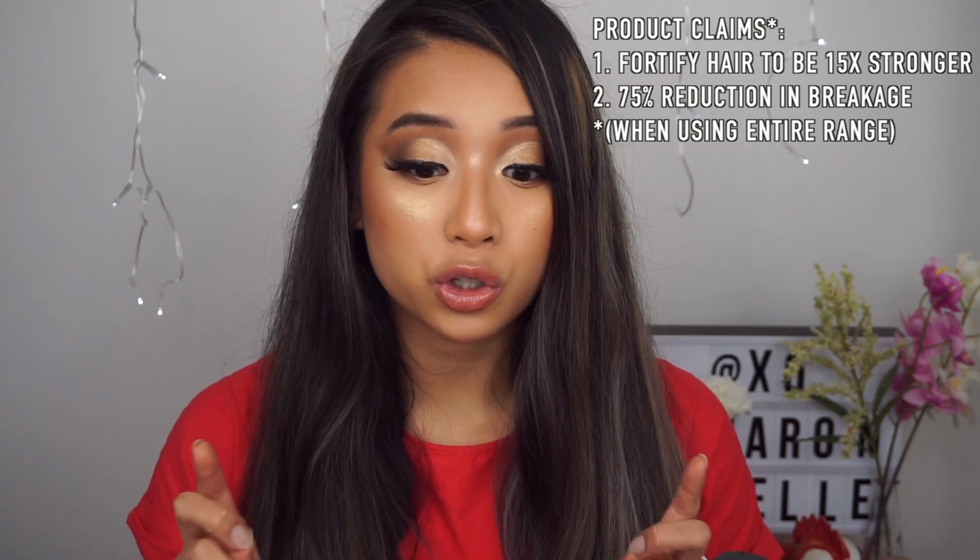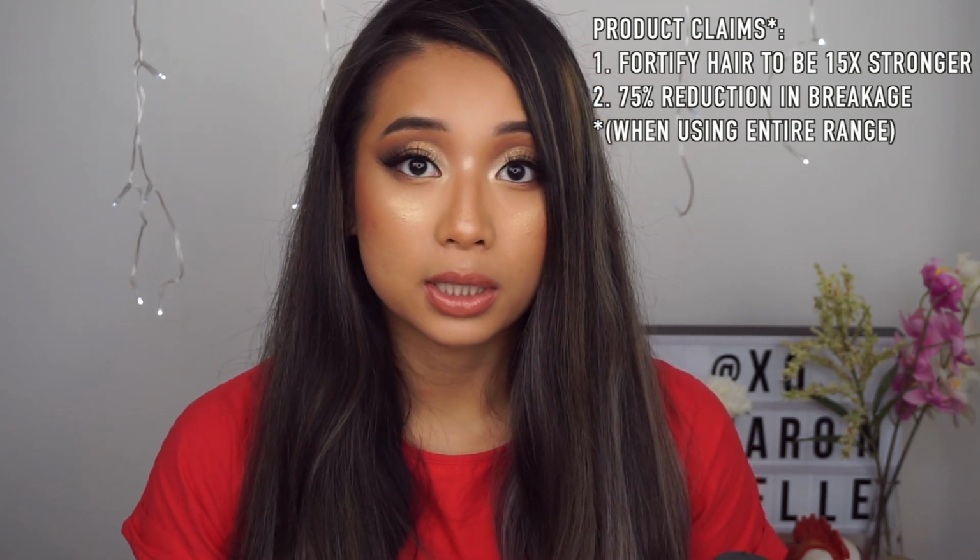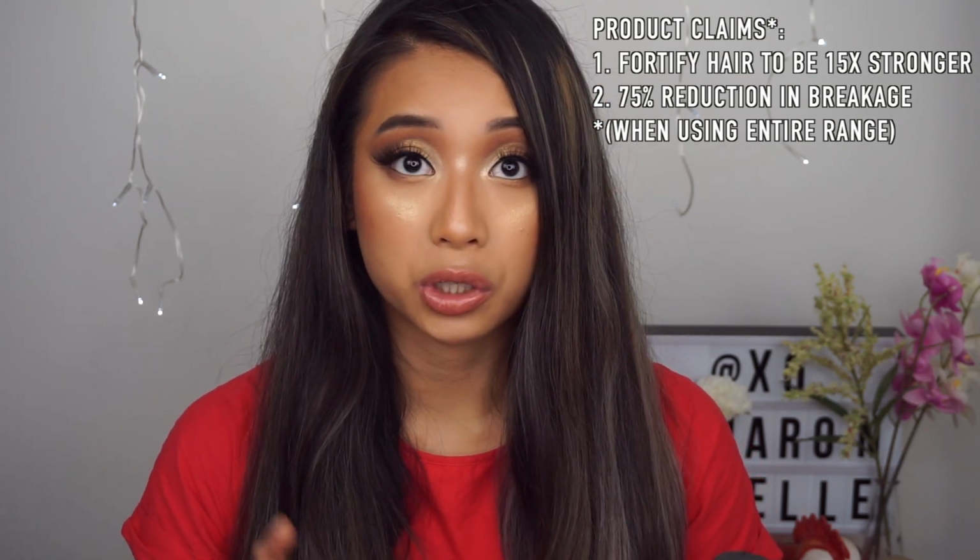I'm on the Redken website and I'm going to tell you what the product claims to do, and in my review I'm going to address whether I believe that the products actually do that or not. So the Extreme Hair Strengthening Hair Care products, according to their website, fortify hair to be 15 times stronger and also result in a 75% reduction in breakage.